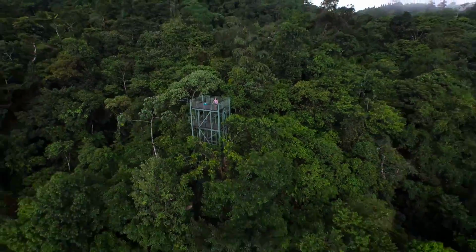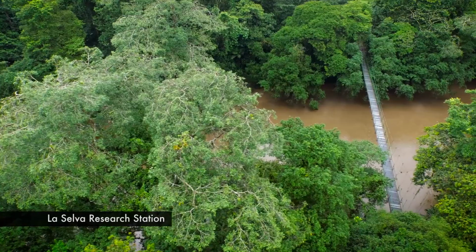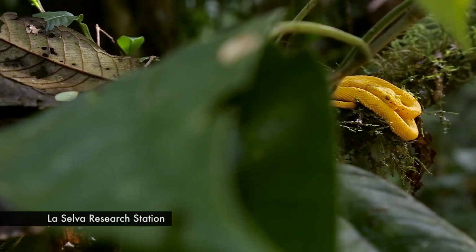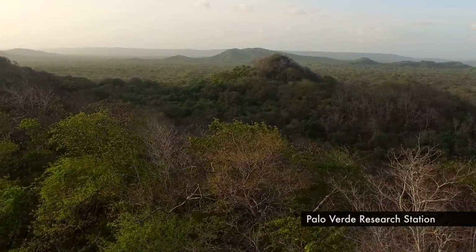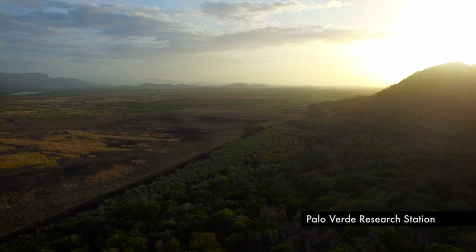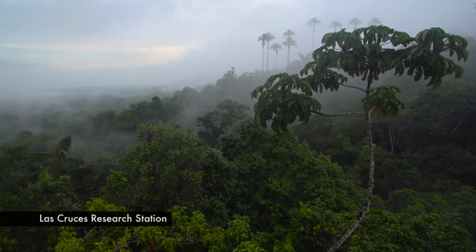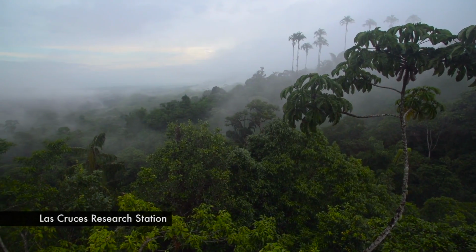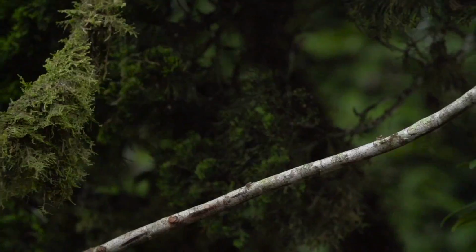The OTS grad course traditionally spends the majority of the course at 3 stations, which are run by OTS. The biggest one that they have is La Selva Biological Station, which is located in some lowland tropical rainforests. They have another one called the Palo Verde Biological Station, which is located in a tropical dry forest, and it's right on all these swamps and wetlands. Their third location, which is close to the border of Panama, is called Las Cruces, and it's sort of a high elevation montane forest. In addition to those sites, the OTS grad course also visits other sites that aren't run by OTS.